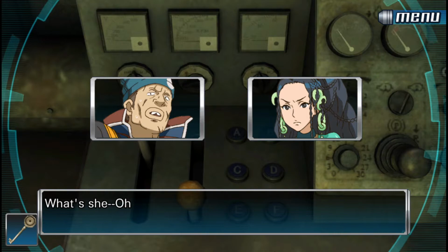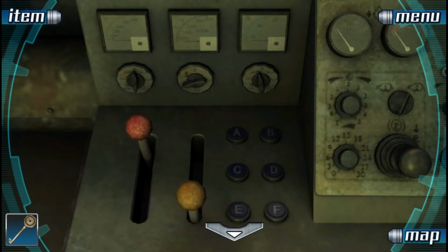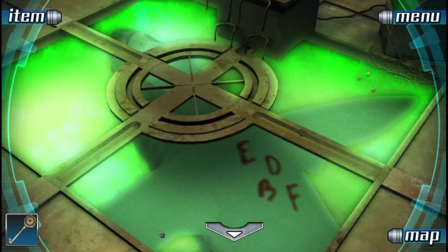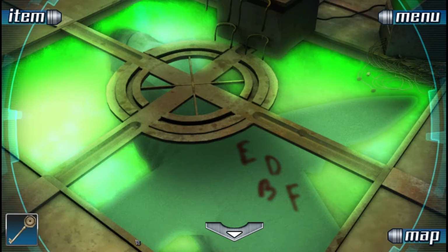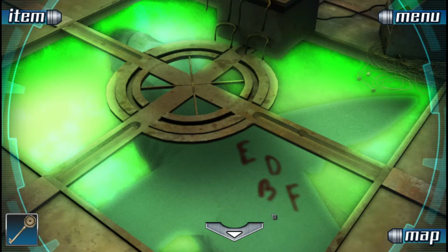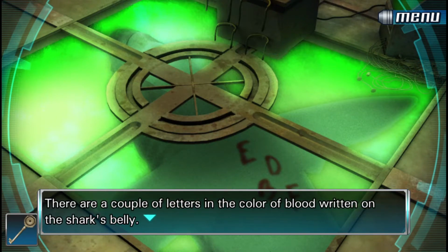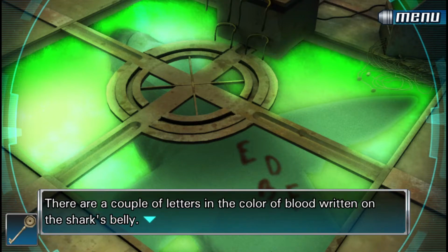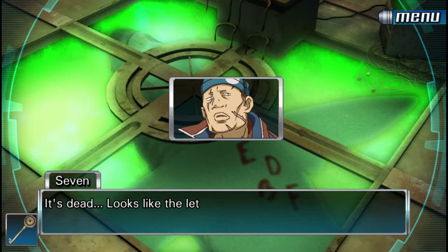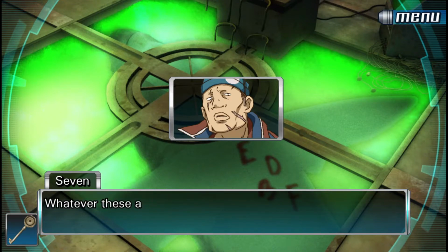Junpei, look! What's she... oh, damn! I can see through the glass now. Okay. Oh my god, it's like radioactive, dude. Okay, the water down there got drained, I guess. There's a shark there. Oh my god. There are a couple of letters in the color of blood written on the shark's belly. Oh, poor shark. It's dead. It's like the letters are E, D, B, and F.